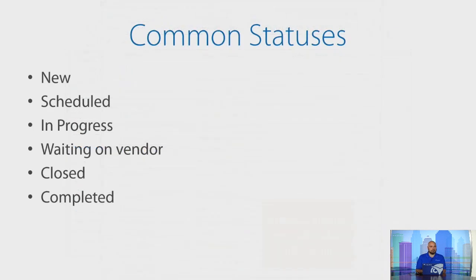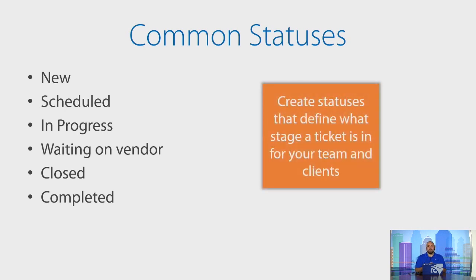So just some common statuses that we see are going to be new, scheduled, in progress. These are very typical to let your clients know where the ticket is within that progress. Again, you'll see that they don't have to be extremely long statuses. They really just need to be clear and something that can be defined by any member of the team that would be using that service board.